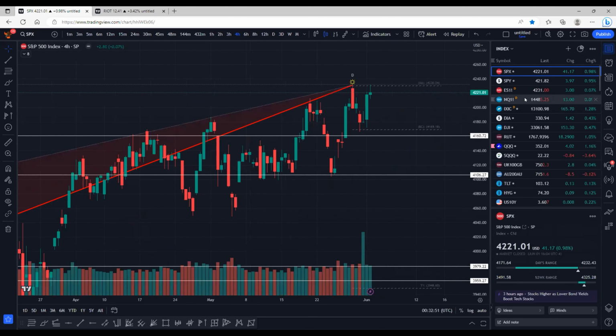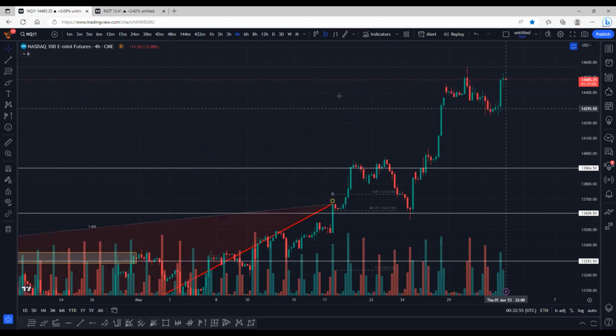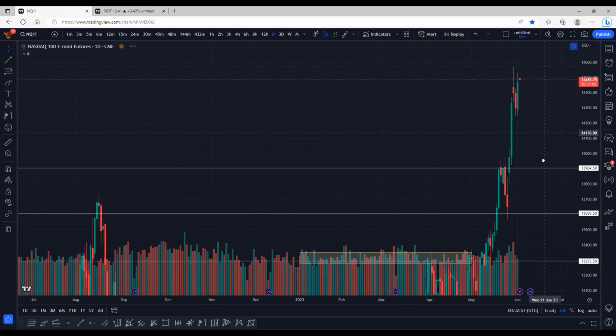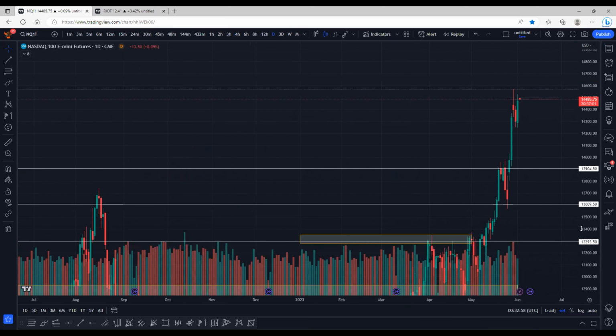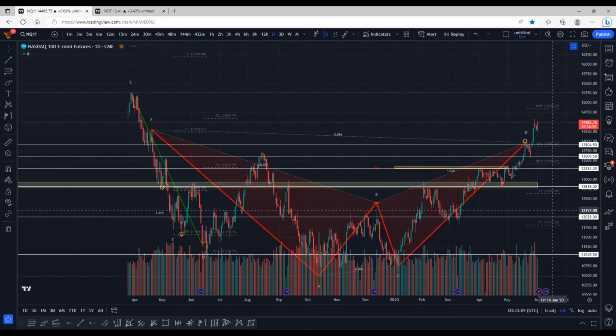NASDAQ is pretty strong. And the Qs are the other one to look at. The Qs basically look the same as the NASDAQ. It's just the ETF of it.